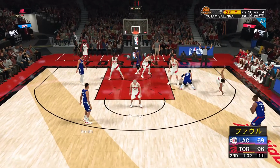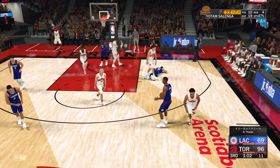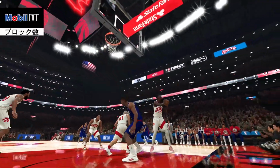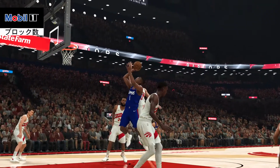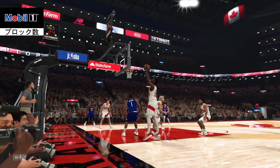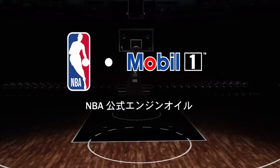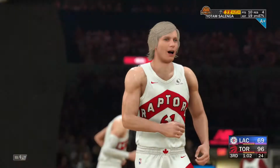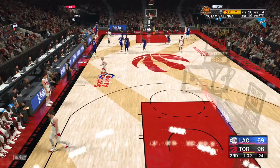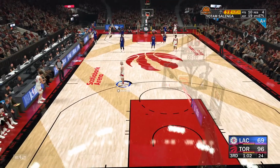Pass to Walker, and looks like the illegal pick was set. Yep, that's right. That'll get their attention. Beyond the leaning, you could see his feet weren't set on that screen. Easy call. Got to hold firm or you're going to get a call. How about that mobile one block we just saw? Amazing defensive work. And those are plays that get you in front and keep you in front.